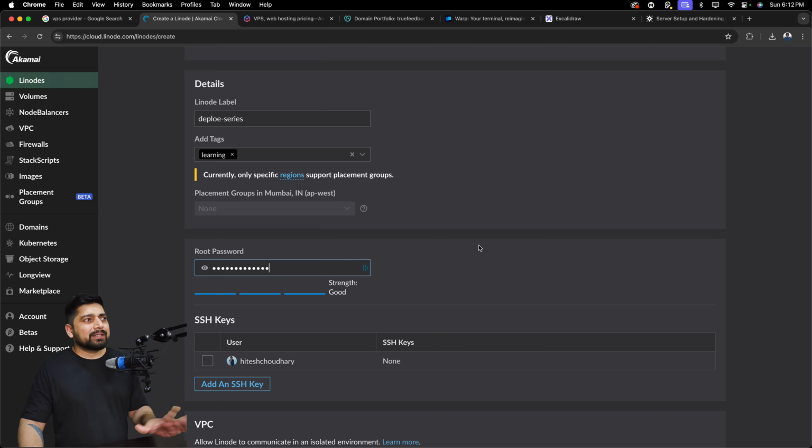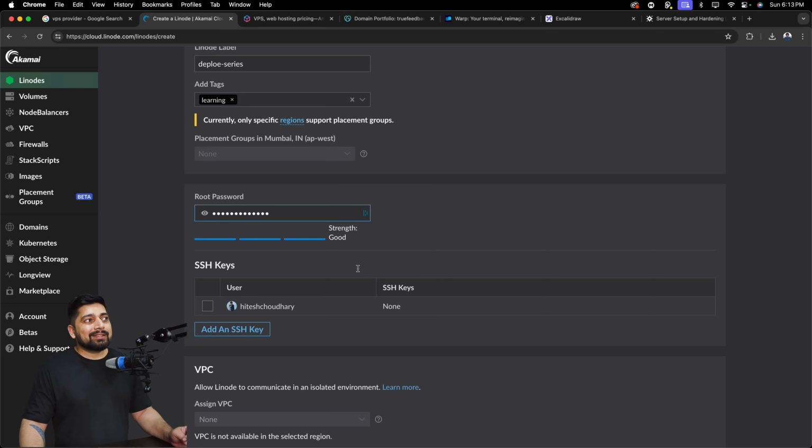So I'll use a password. This one is good enough. Just make sure you use that. As of now, we are not adding any SSH key, but you can go ahead and add it right up here. We'll walk through this later on. But yes, I'll walk you through how, once the system is installed, you can actually use your own existing SSH key and work with that.